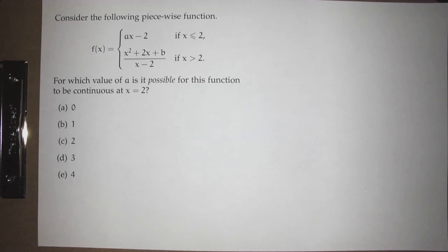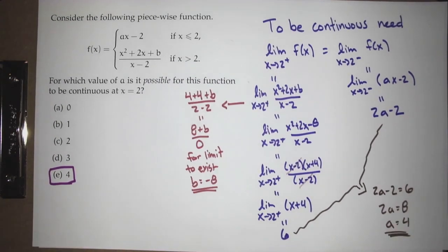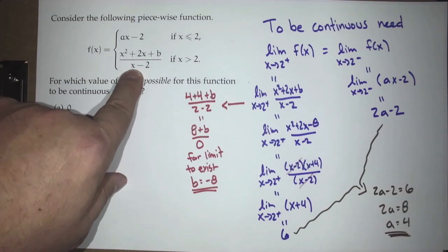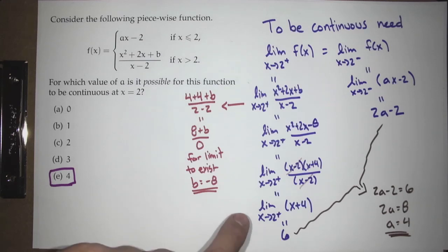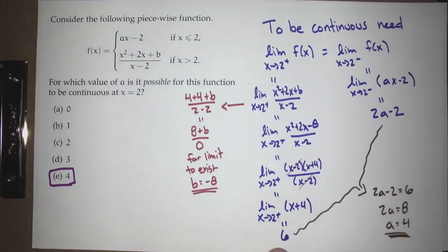So the answer is e. Now, in case you're running away, what's our problem? Plug in 2 there, what happens? 0, which means we better have more work. The only way we can have more work is if the numerator is 0, which tells us b has to equal negative 8, which tells us that this limit has to turn out to be 6. On the other hand, this limit over here, 2a minus 2, better equal 6. The only way that's possible is if a equals 4.